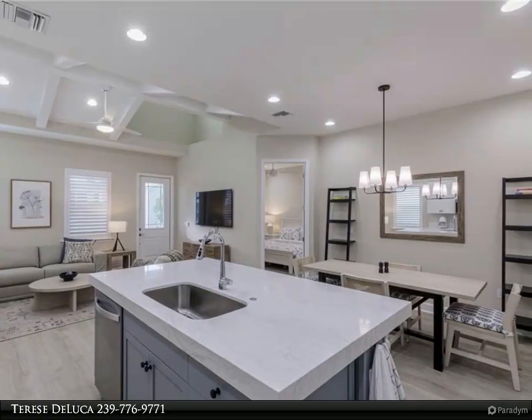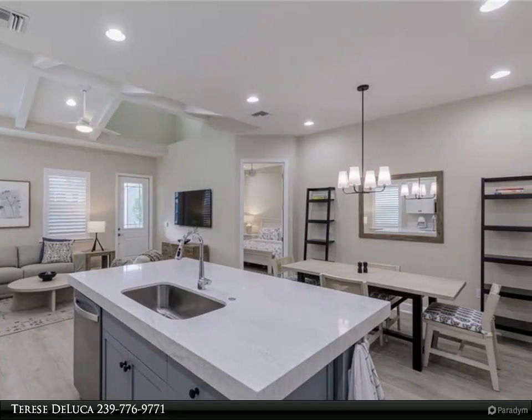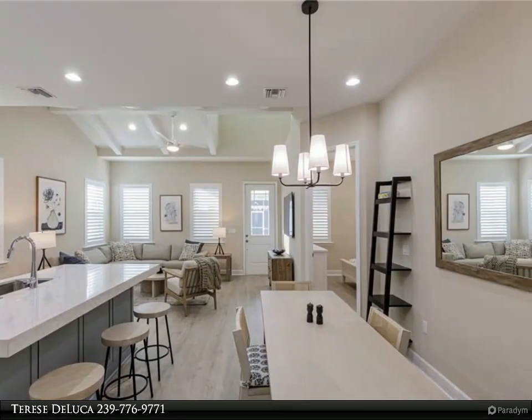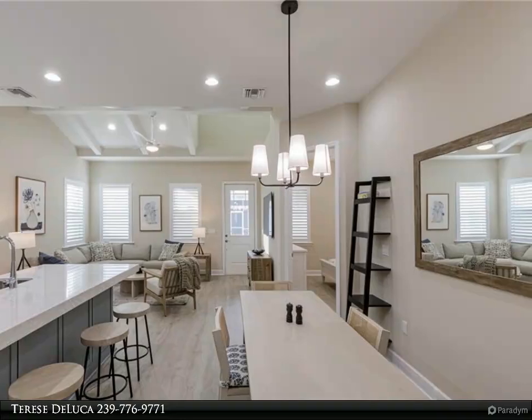This is one of Naples' most desirable gated communities and it is only 4 miles from our famous Fifth Avenue and the beach. 3 month or longer rentals, please.